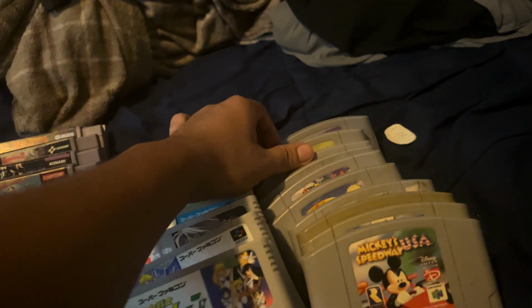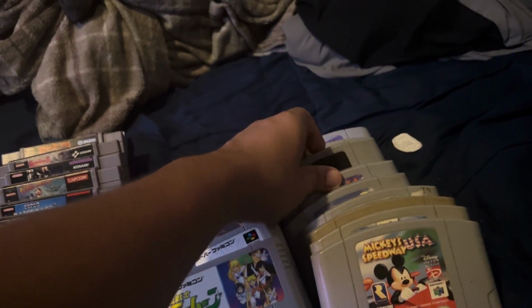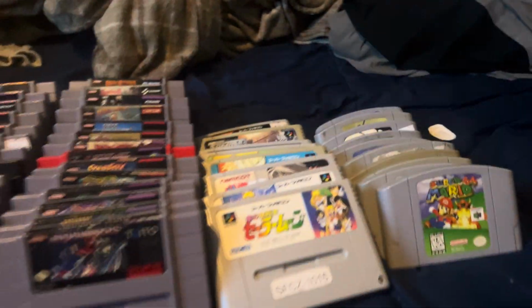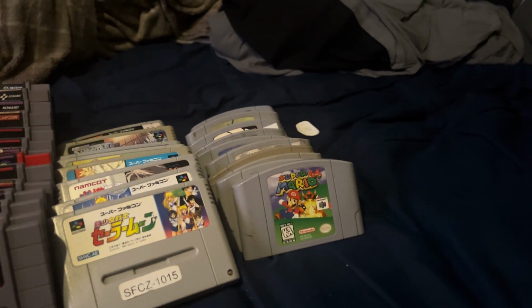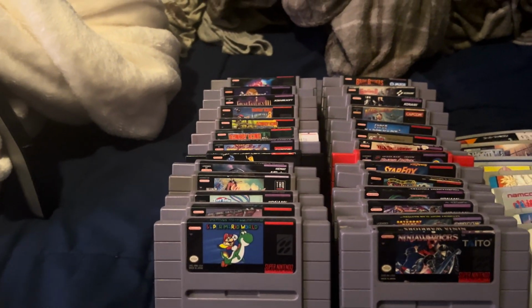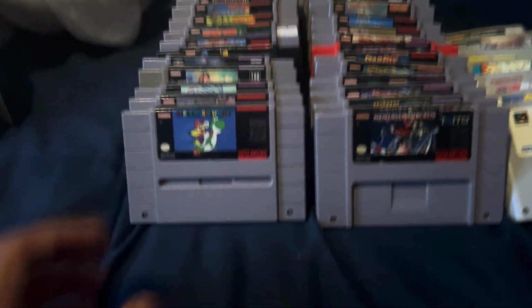With the Nintendo 64, I don't really own too many games, but you know what? Let me just get this one. Let me put this in front. There we go. So here are my Super Nintendo, Super Famicom, and Nintendo 64 collection. And then, without further ado, guys, let's get started.